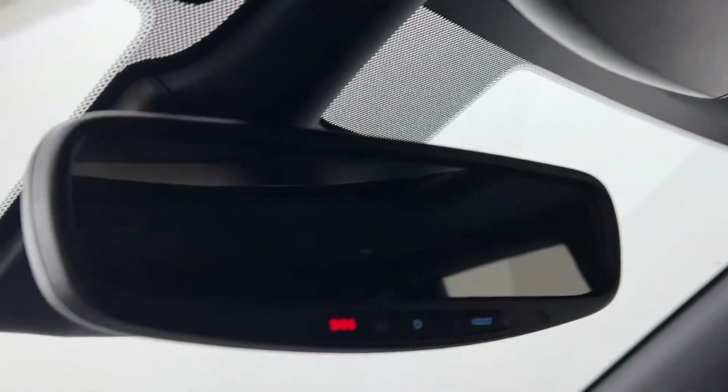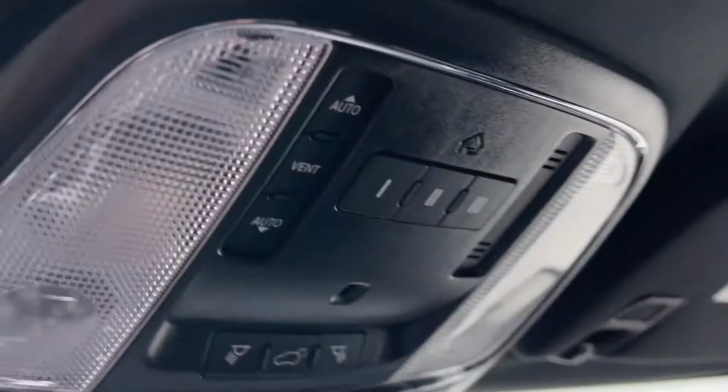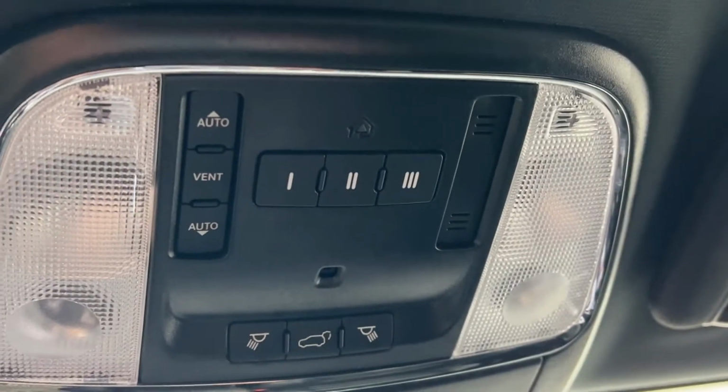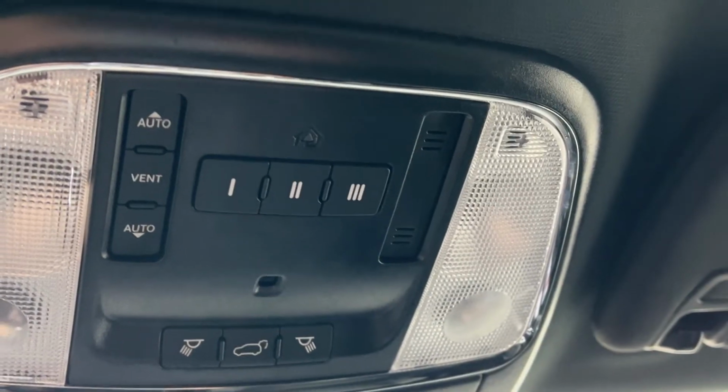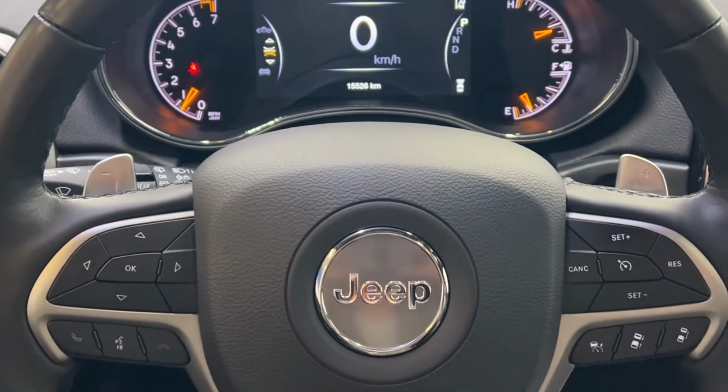You are going to find your SOS with your auto dimming rear view mirror and assist, and then your 3 universal garage door openers, the tilting and sliding moonroof controls, and the power lift gate up and down. But let's go take a look at the outside of the Jeep Limited.